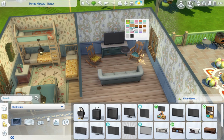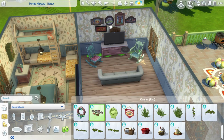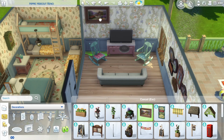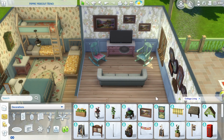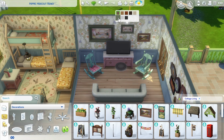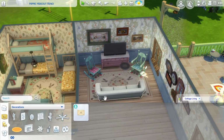But I decided against it because I feel like if this is a more modern hippie compound situation, then it would be nice to have a TV. Even if it isn't the biggest or fanciest TV, at least there's a TV on the lot, and you can do a little movie night and have people come and hang out. I didn't do a lot of seating for the TV area because I didn't want it to be a big distraction. I still wanted it to be an area that Sims could just hang out and read a book, instead of just focused on TV.